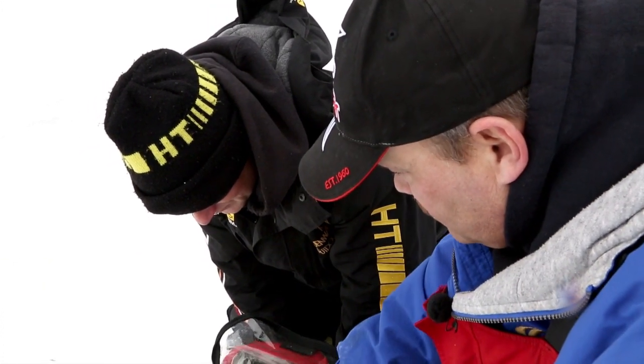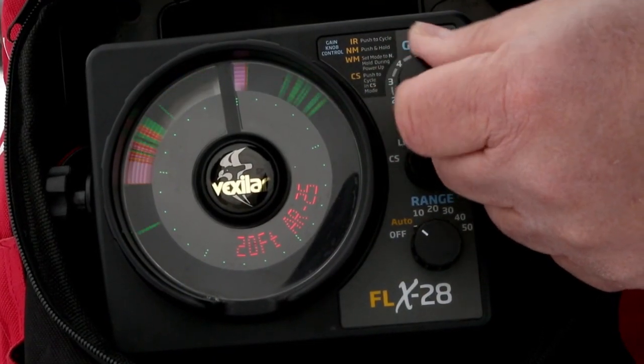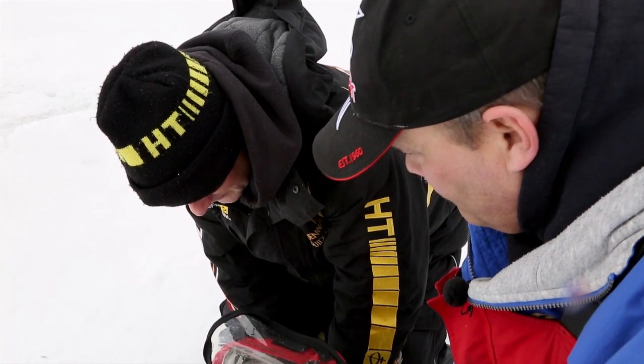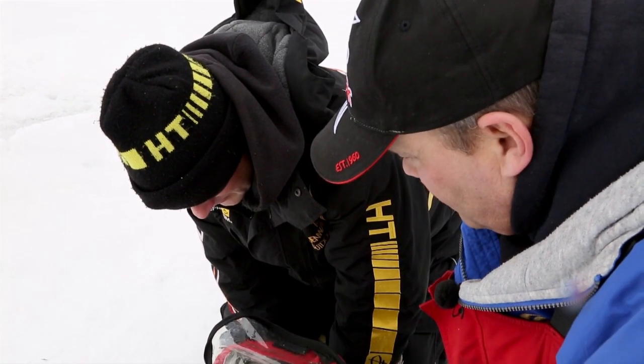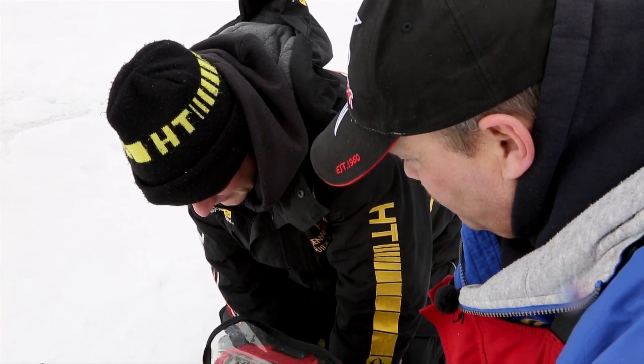Now, let me show you something here too, Tom. If I turn up the gain, see, the whole screen goes blah, blah, and you can't really see nothing on it. You have to keep that gain super low so you can see the individual targets that are down here. And if you do so, those fish will react, and we hopefully will get them to bite.